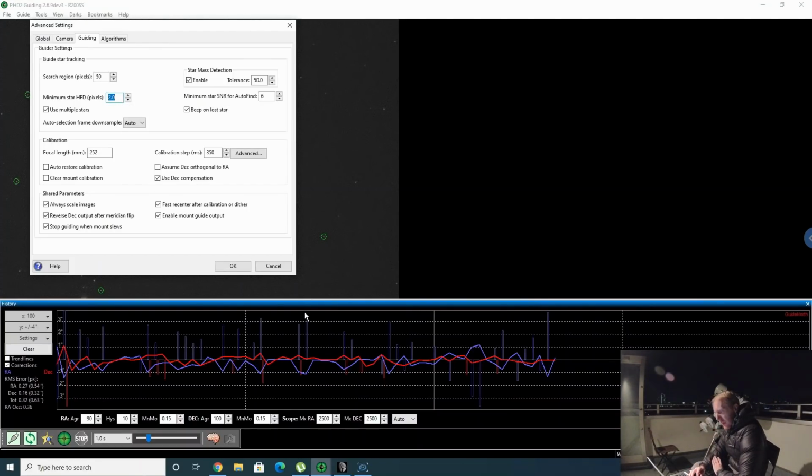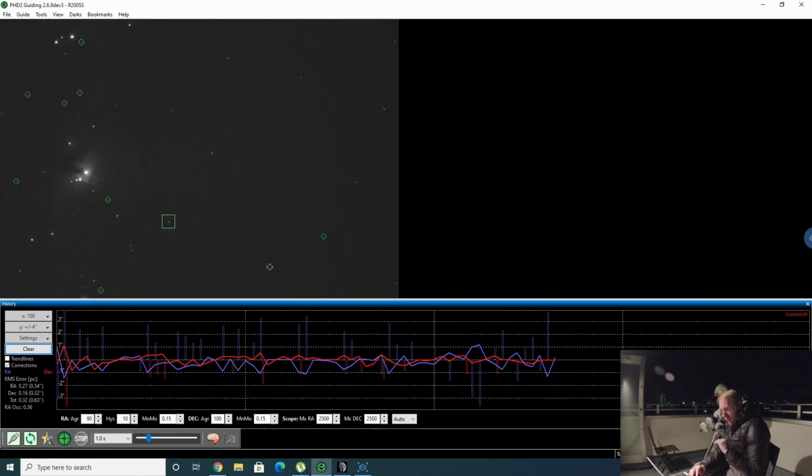So that's something that I do to make sure that the results of the multi-star guiding are not just psychological, because if we're guiding on hot pixels, we'll get excellent guiding, but poor results in the actual images. So having a dark frame library and maybe setting a minimum HFD for the stars to be selected is, I think, quite important. But with that, you notice that I get much better guiding performance with a much higher rate of corrections, and I'm absolutely pumped by that.